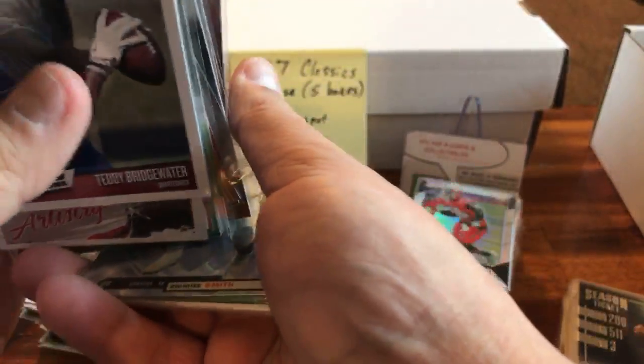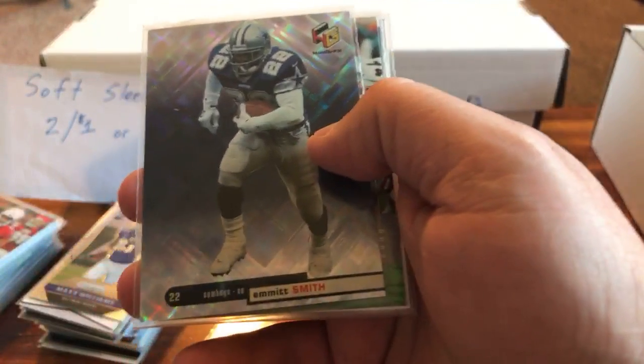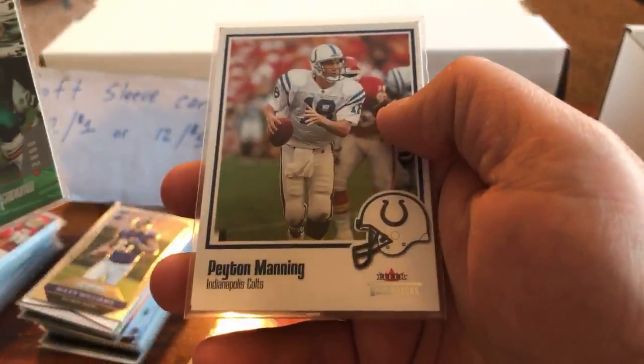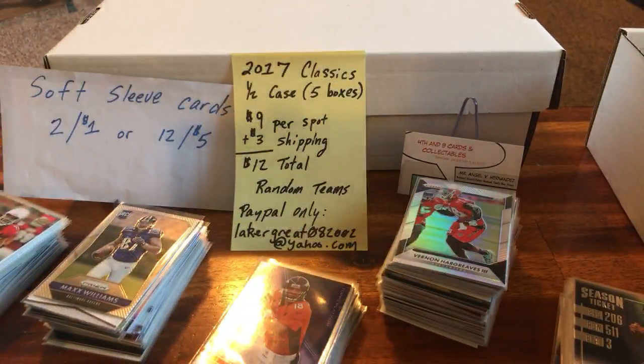Not for two for a dollar. Emmitt Smith, holographics. Dan Marino, Peyton Manning. You want that Gale for the rest of your cards there, Aaron? I'll pull that out. Just let me know if you want it. I'll set it aside, and then I'll throw it with your stuff if you want. Yep, okay.